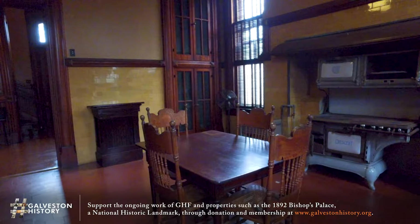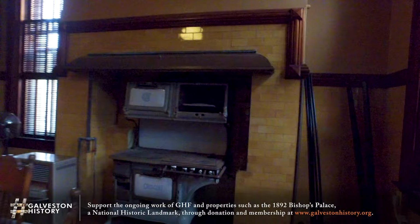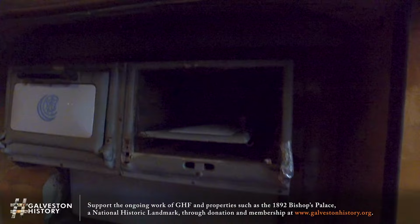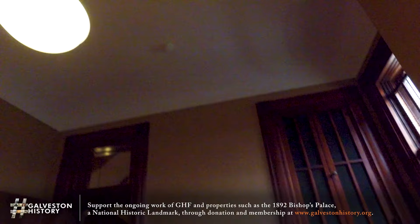The family did hire a cook by the day. They did not have any live-in servants at the time. This was the 1890s, so they had drivers that brought in carriages for them. They had cooks that came in. They did have a nanny when the children were younger, but mostly the servants were brought in daily to do cooking and cleaning.